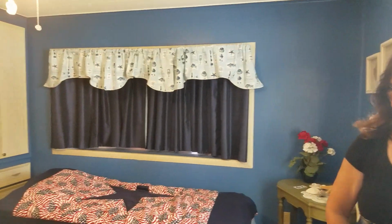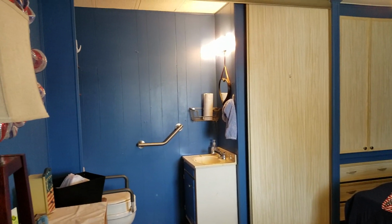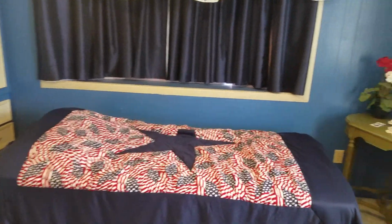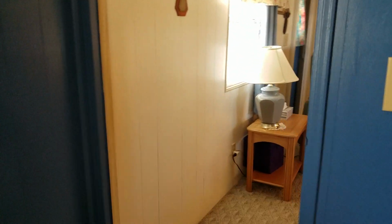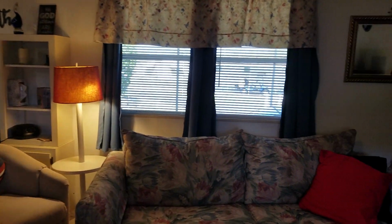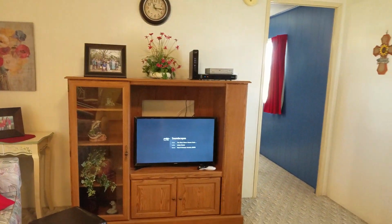The home is carpeted in the bedrooms and living room. This is the master bedroom, being used for the mother right now. It has a half bath, closets, built-ins for dressers, plenty of light. The home has been freshly painted inside and out in 2019. The roof was redone in 2016 and the gutters were all redone.